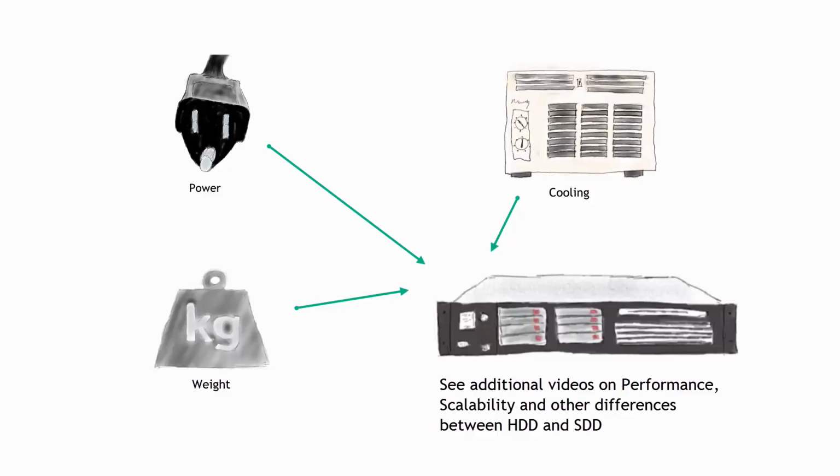But there are additional items like performance, scalability, and others that really drive for us the difference between these two technologies. So you cannot look at this from an isolated view. It's not only power, or only cooling, or only capacity, or only performance. You have to look at the bigger picture when it comes to SSD.